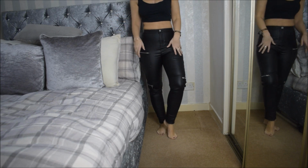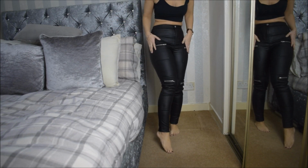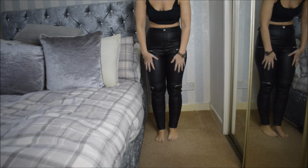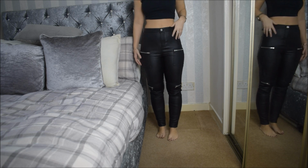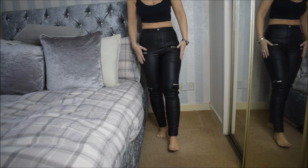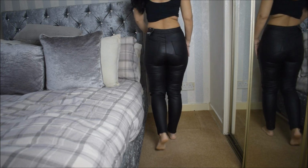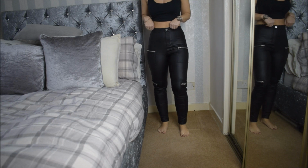I know this angle's a little bit weird, but it's the only way I think to show you these trousers. So obviously they are the wet look jeans, and I've turned them up a little bit at the bottom because I think they are a regular length. I will double check that. I love these zips here. I think they're plain at the back. Yes, they are. For me personally, I've got jeans that fit better.